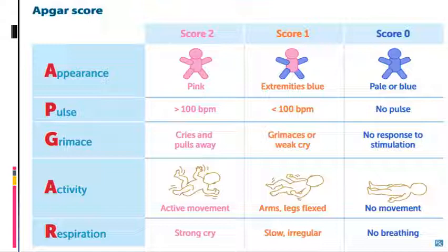When score 2 is given, we talk about the appearance. If the body is completely pink in color, and the pulse rate is more than 100 beats per minute, and the cry is good and it pulls away, then the activity is found very active and the cry is very strong. In that case, all the criteria are going to get the score of 2 and the final score will be 10 out of 10. And the further, score 1 means the baby is going to get 5 out of 10, and score 0 in the sense 0 out of 10 the baby is going to score. So this is how we are going to assess the APGAR score.